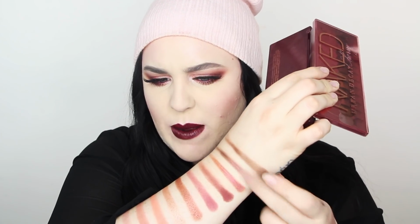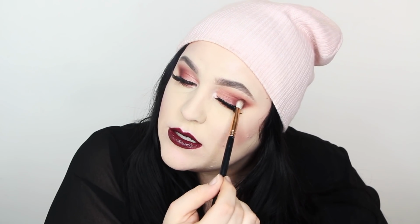I really like this palette. The only thing is this darker shade, Privacy, I really don't find that it was as pigmented as the others, and even on my arm, you can see it's kind of rubbed off in comparison to the other ones. Let's throw some of this on just on the outer bits here. Yeah, you can see it. I just find that it's a little bit chalky in comparison to the other ones, but other than that, all of these shades are so gorgeous. I really want to play in this one as well. Oh my god, it's so pretty.